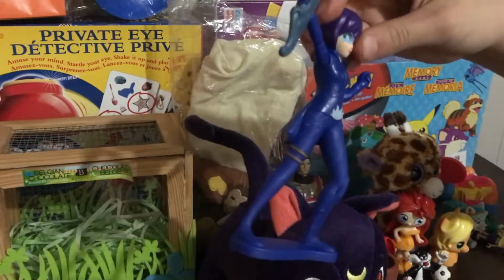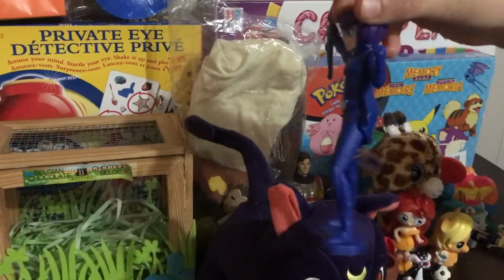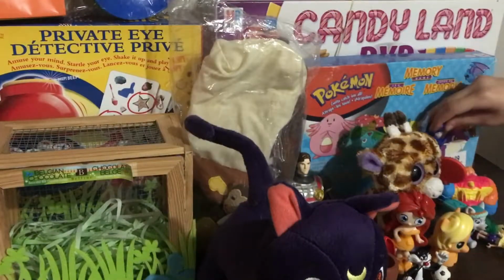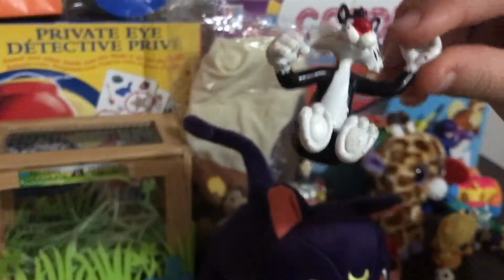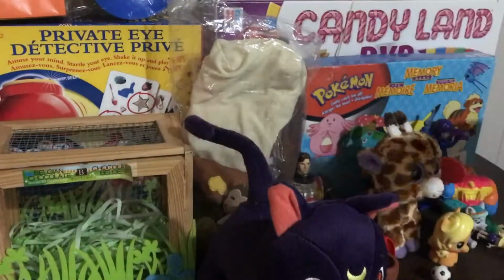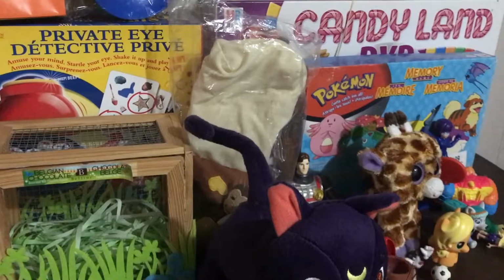She has like a little bow in her hand. I'm not sure this one's name, but it looks like her bow can almost turn along with her arm. So she's really cute. And I also have Sylvester from Looney Tunes. I think he's supposed to come with a car or something, but he just came by himself.